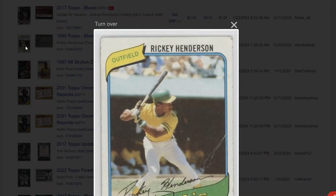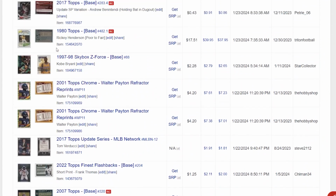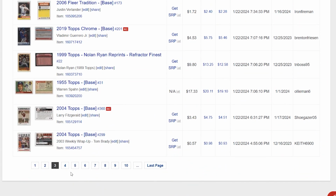And you can see what that looks like over here. Big crease right over here. But I thought I was only going to get like $30. But I priced it high and someone purchased it. So it is what it is, right? And we'll keep going through.